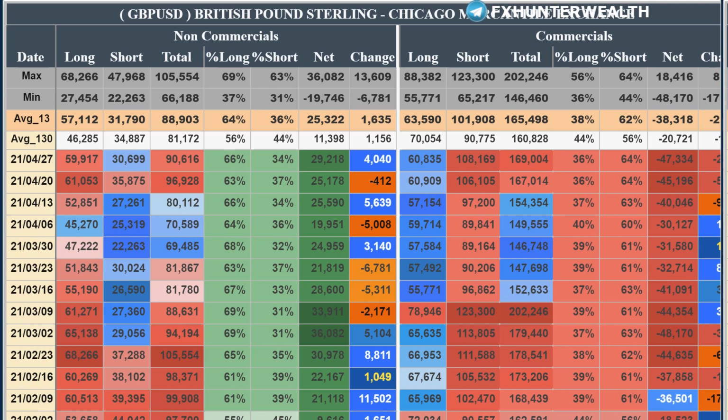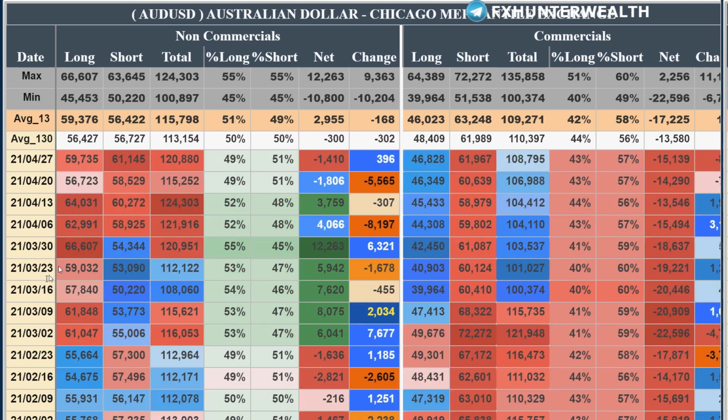Next one is Aussie. On the Aussie I'm bearish as well. Basically all the majors will be weak now against the dollar. What we have seen here, there was growth of the longs, however here it peaked, then the longs started to drop and the shorts started to grow. So that's definitely bearish for me. We can see how we dropped from 55% to 49% for the long side exposure. So that's definitely getting bearish for me.